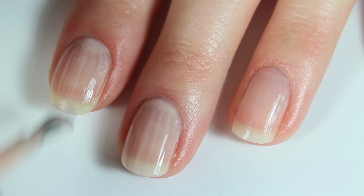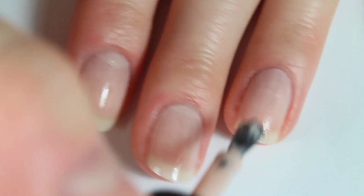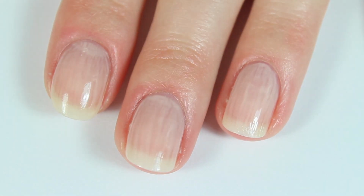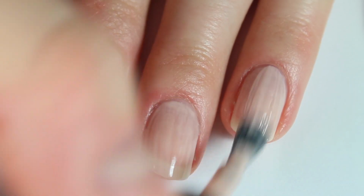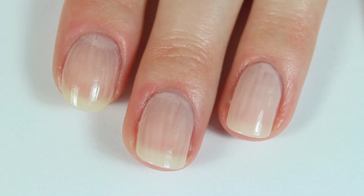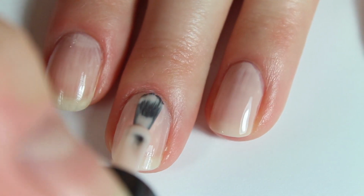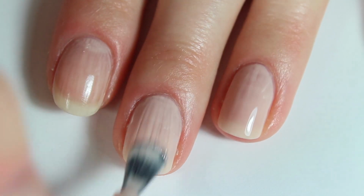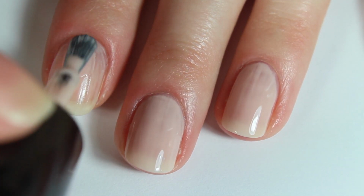You can see that the first coat is a tad streaky, but if you work with the polish a little bit and let it self-level, once it's dry, it isn't streaky at all. I am showing two coats just so you can see that the opacity does build up a little bit, and with three coats it does become completely opaque, but with two coats you can still see your nail line, which I really love when I'm going for a natural polish look. This is definitely one of my favorites to go to.